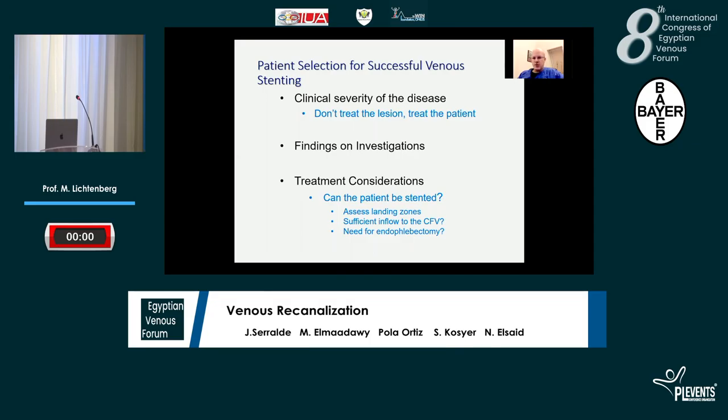Can the patient be stented? Can the patient be revascularized? So we need to answer questions: do we have a sufficient landing zone? Do we have enough inflow to the confluence from the profunda and femoral vein? Or do we need to plan a hybrid case, so do we need to plan for endophlebectomy or a fistula? These are very important points which need to be discussed before we start with revascularization.